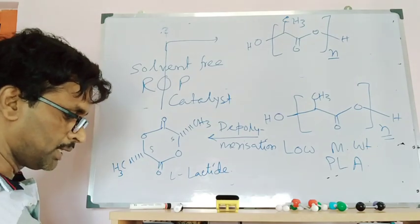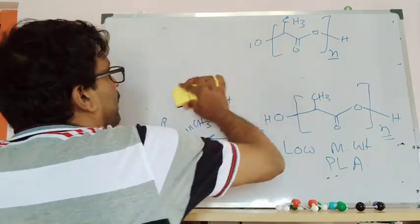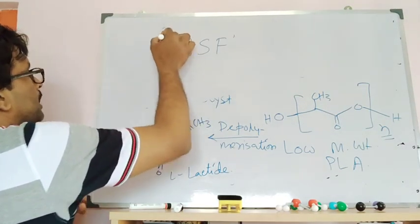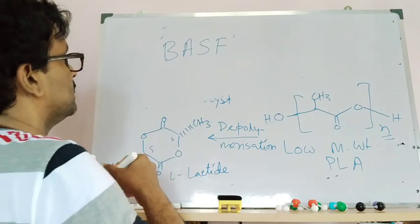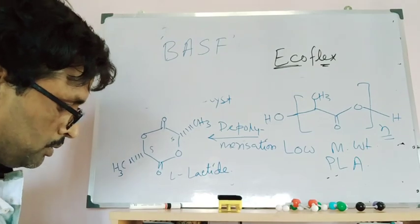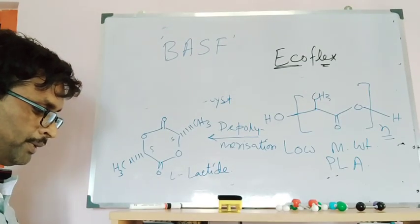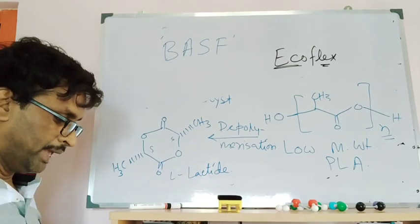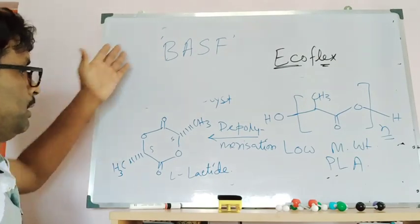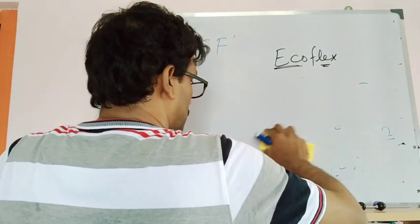Now what is the use of this one and why is it called a biopolymer? BASF is a company that first introduced this PLA. BASF developed a compostable polymer called Ecoflex, that's what the brand name was: Eco for eco-friendly and Flex for sheet-like structure. Bags made from such polymers are tear resistant, puncture resistant, waterproof, printable, and elastic. So all the properties of plastics are present in this PLA. Materials made from this polymer will quickly degrade in the municipal composting system, easily degrading to water and carbon dioxide. That's why this one is called a biopolymer.